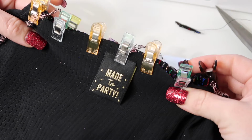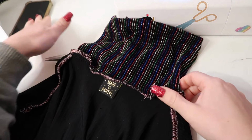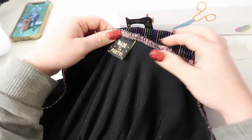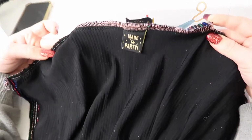And then I'm also going to put my label in to the sewing machine. Okay, weird that my phone's there, but so that's done. So I did my row of zigzagging and then I did my overlocking. My label is super wonky, but I'm going to be very wonky when I wear this. So maybe it's quite apt.